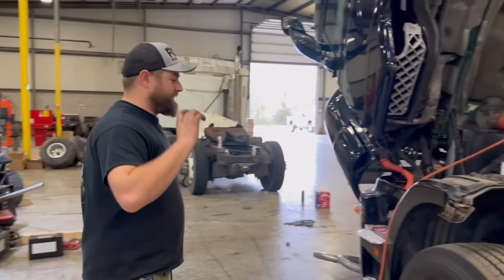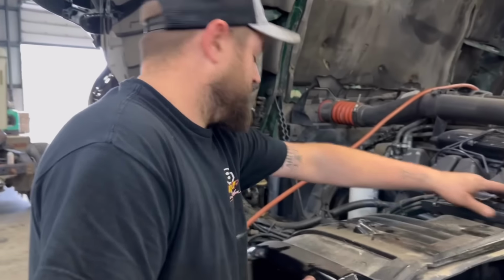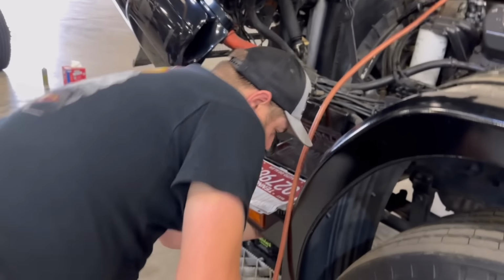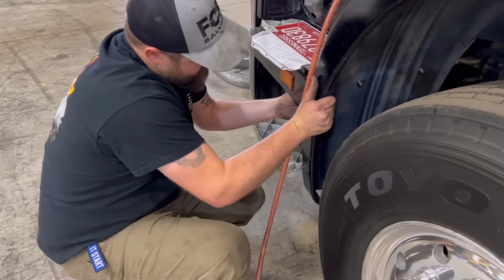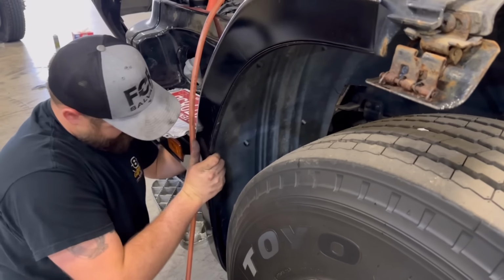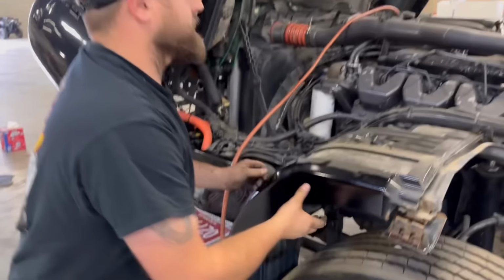Well, we got the other side completely knocked out. I figured instead of bending over the fenders the whole time on this side, we're just gonna go ahead and pull them off. It would make life a lot easier, I think. Maybe, if I can get this one to come loose. Big maybe. There it goes. All right.